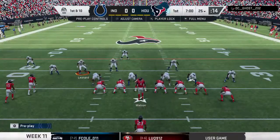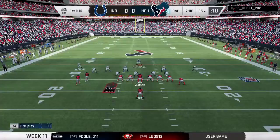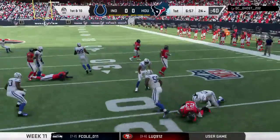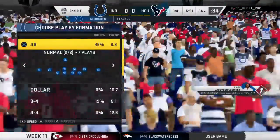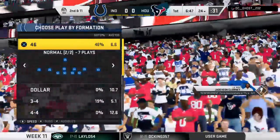Watch the screen. They'll run for the first time with Devontae Freeman. It'll go as a loss of a yard on the game's first play. Second down. Nice play right there to stop him behind the line, but I want to see how this defense continues to play him here in the first half.